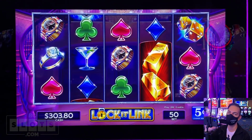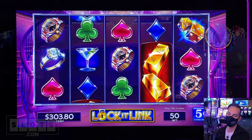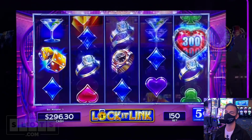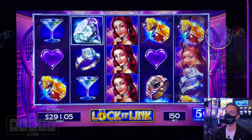$303. We're down 200. We need to make seven. Oh my gosh, let's do it. It only takes one bonus, one spin to win. And we're gonna try it at a $7.50 bet on 5 cent denomination. Those are the wild symbols. Gotta get those gold bars all the way across.